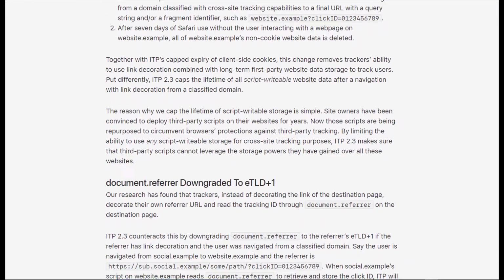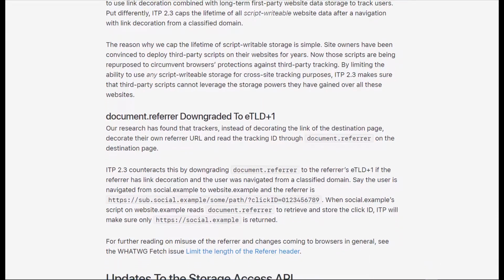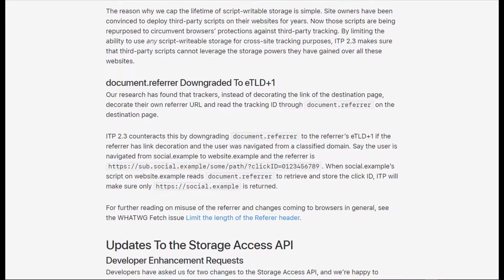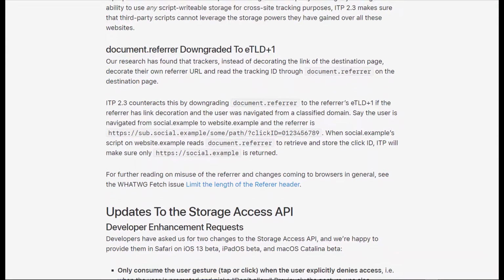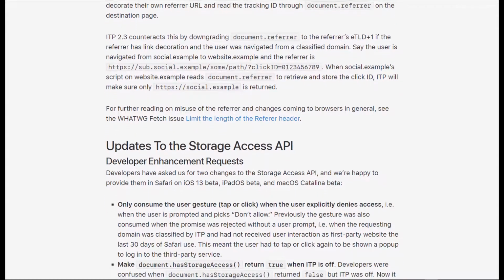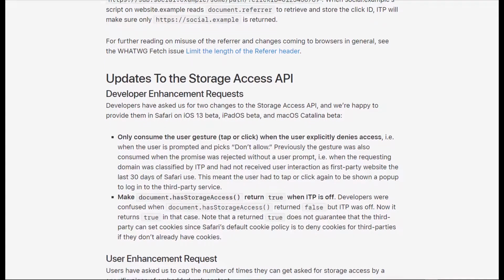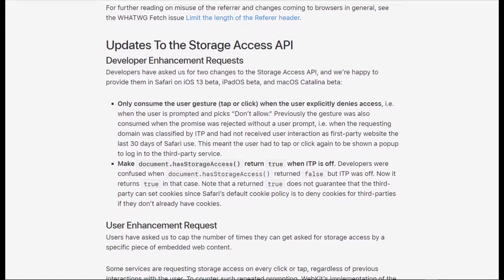By limiting the ability to use any script-writable storage from cross-site tracking purposes, ITP 2.3 makes sure that third-party scripts cannot leverage the storage powers they have gained all over these websites." End of quote. There are also updates to the Storage Access API and the inclusion of a debug mode for ITP in Safari 13 running on macOS Catalina.